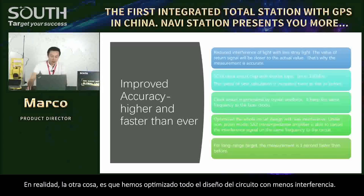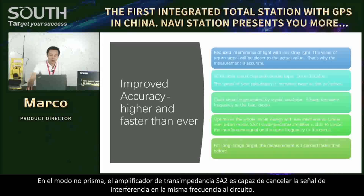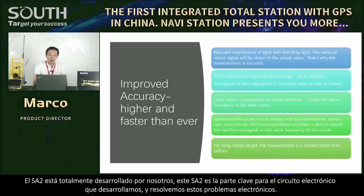And actually, the other thing is to optimize the whole circuit design with less interference. Under non-piston mode, the SA2 transmitter amplifier is able to cancel the interference signal on the same frequency in the circuit. The SA2 is totally developed by ourselves. So this SA2 is the key part of the electronic circuit we developed, with which we solved these electronic issues.